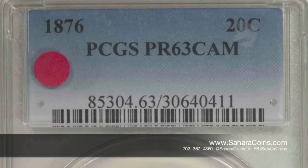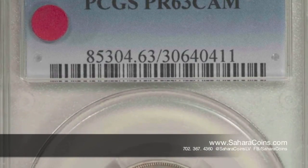I'm here to talk to you today about one of my personal favorite coins we have in the store at the moment. This here is an 1876 20 cent piece.